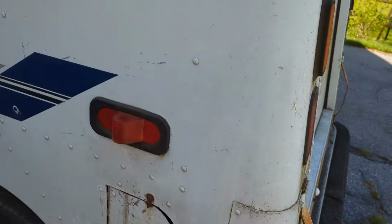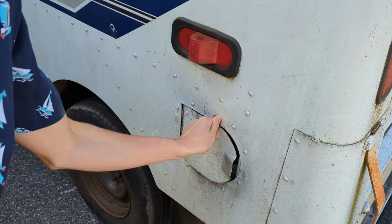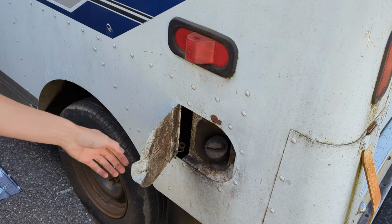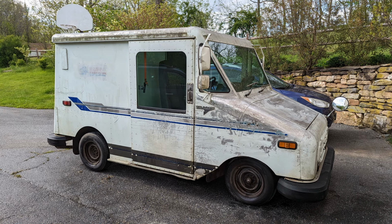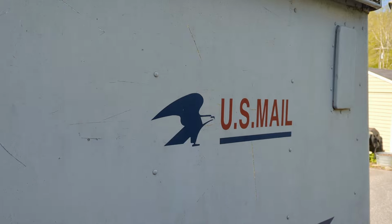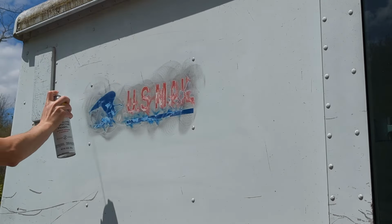The body is famously made of aluminum by aircraft manufacturer Grumman, making it surprisingly lightweight and immune to rust. This particular one also has a pretty unusual livery, this being unique to the civilian or municipality model rather than the more iconic red, white, and blue that we've all seen. In any case, the paint is in terrible condition, which works out all right because I can't legally drive it around as long as it says US Mail on the side.